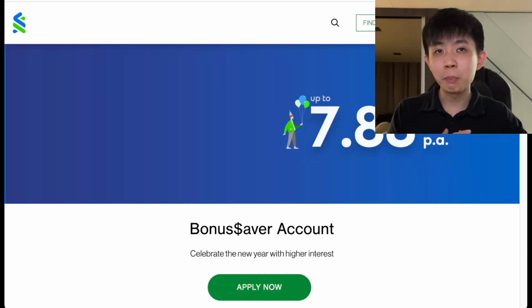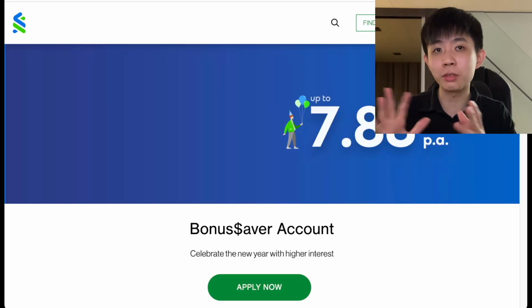Today I'm going to talk about the Standard Chartered Bonus Saver account, which is a bank account that I've actually been promoting because of its sign-up offer. But now I think the bank account is actually starting to look a little bit good. So let's take a look at what it has to offer.